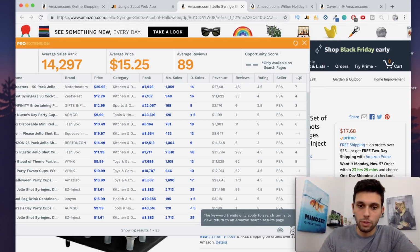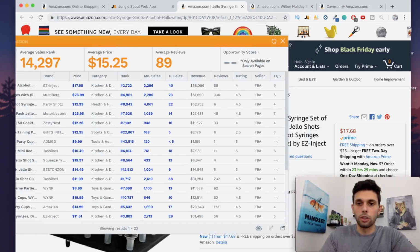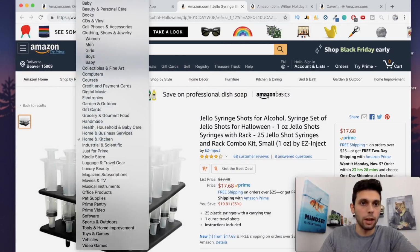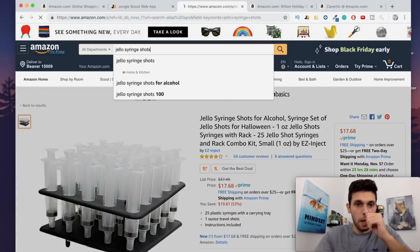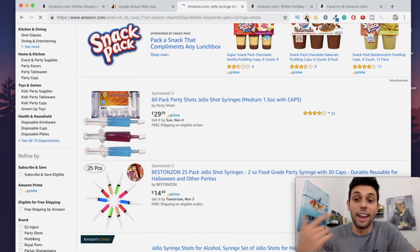So click on this right here, and it's going to open up the market trends for us, if it can do that. Oh, okay, I'm done. So you want to just type in Jello syringe shots, and then it can't really do it here because we're on a product. But we're going to go and type in Jello syringe shots. Okay. And what we're going to do here is actually check if it's seasonal, and also I'll show you guys the next product research method.